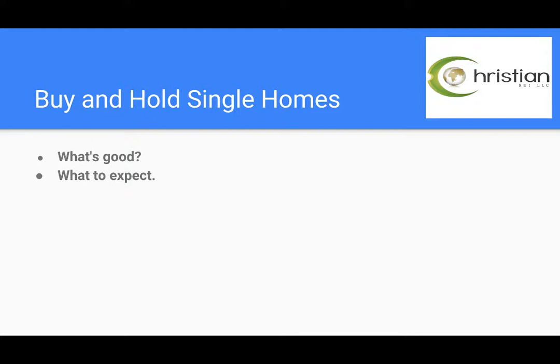Now you only have one income stream. You don't have but one unit, so you have to try and keep it rented out as much as possible and limit your time with it being vacant.